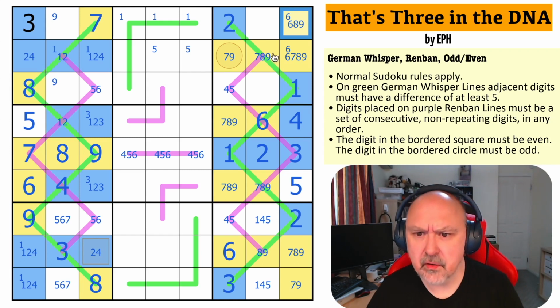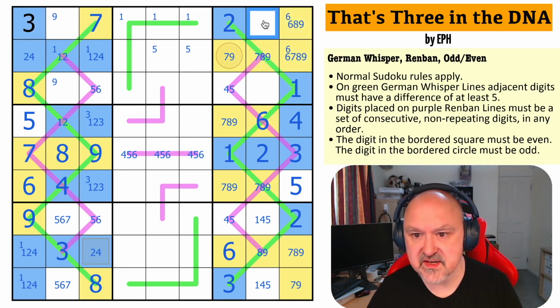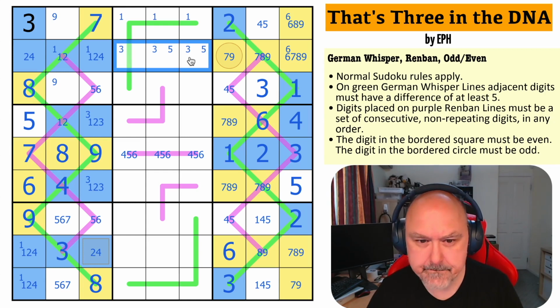So three in this box. Where is 3 in this box? Because 1, 2, 3, 4, 5, 6, 7, 8, 9. These are 3, 4, and 5, and that 3 sees here. So this is a 3, and this is a 4 or a 5. So that 3 puts 3 somewhere in this row. And 2 is somewhere in this row.